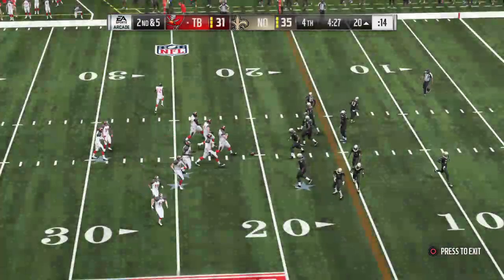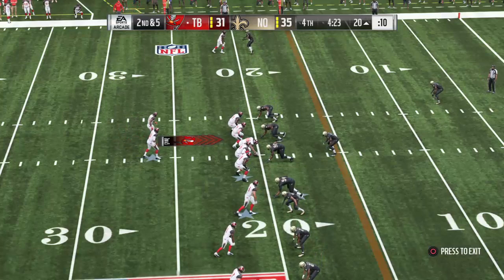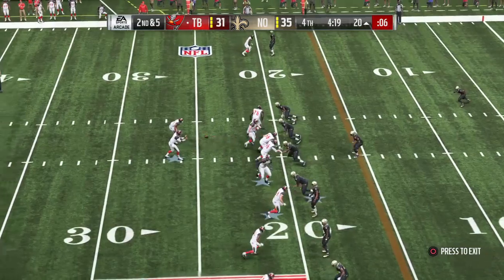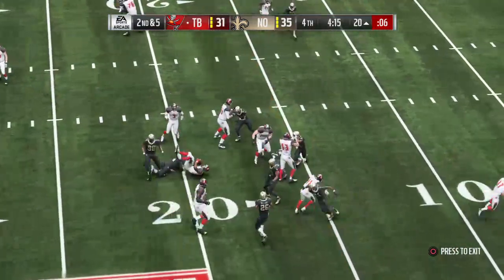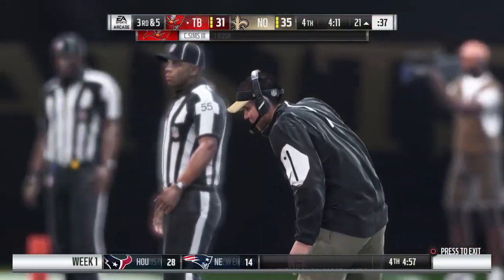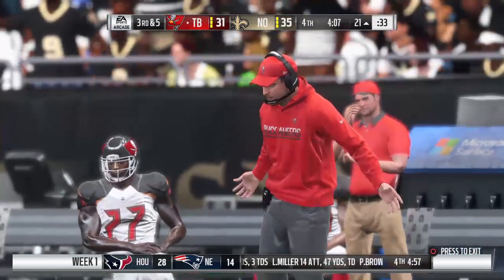Second and 5 after the 5-yard completion on first down. And a first carry here for Charles Sims. And nothing doing. He's immediately taken down at the line of scrimmage. They'll say no gain on the play there. Now it'll be third down.